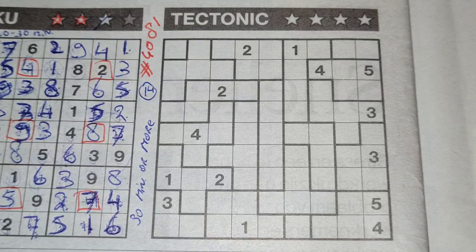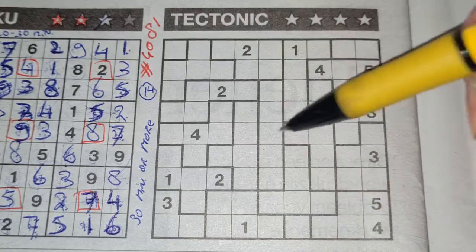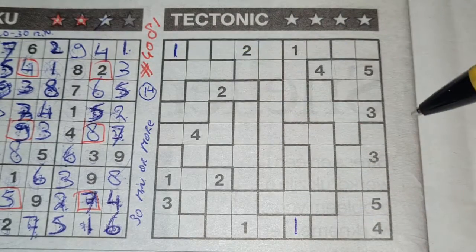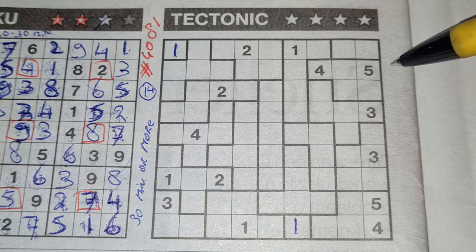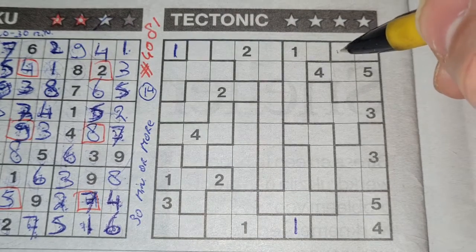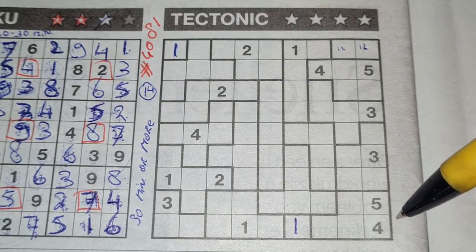And the first question to you is, can we see here the single box? Because the single box is always a one. Here single box, there single box. Always a one. Alright, following question, can we see here a dual box? The dual box contains the one and the two. Here, dual box contains the one and the two, but I cannot fill this yet, so let me mark those two marks as one and the two. Only one dual box, yes.